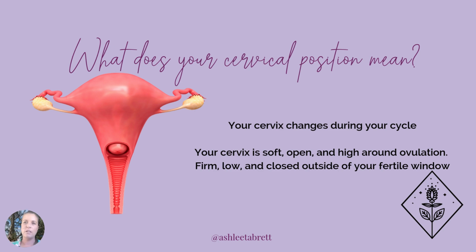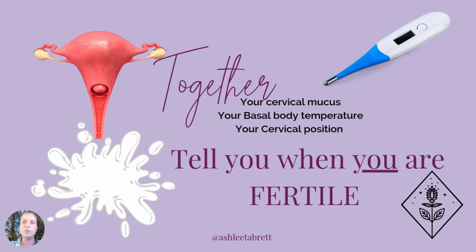Non-fertile phase is going to be firm, low, closed, and dry. Checking your cervical position is optional, but it adds extra confirmation to your checking. So then, put it all together.